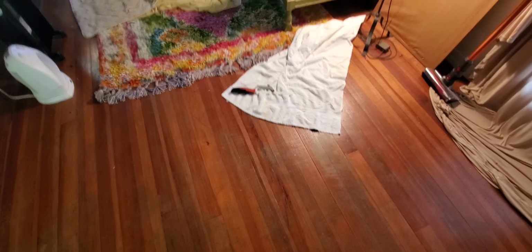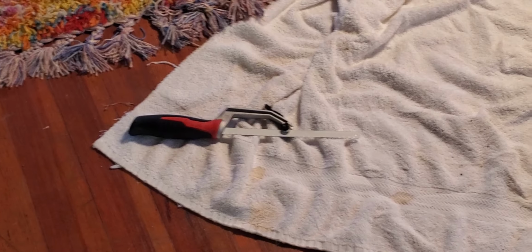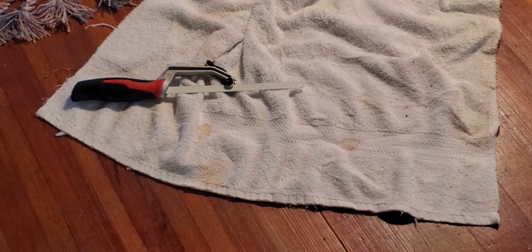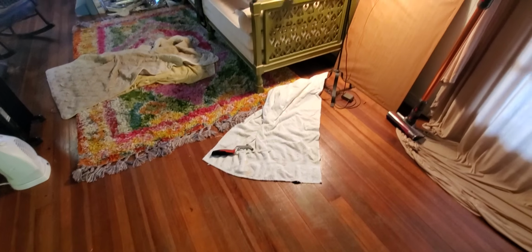I got a little bitty hacksaw. Don't mind that little towel, it's been through everything. It's cleaned up pee pee, cleaned up poo poo, cleaned up all sorts of things. I got it when I first moved here, so it's like 12 years old. So, you know, it's just one of those towels that you keep around. You just throw it in the washing machine and clean it up. But yeah, that's what I'm doing today.